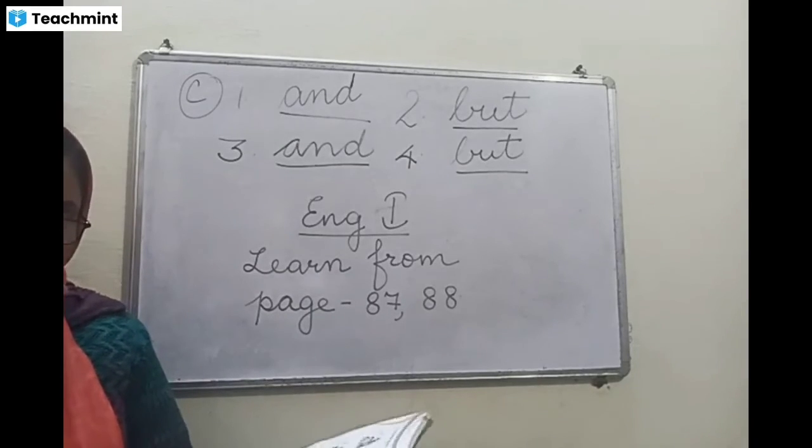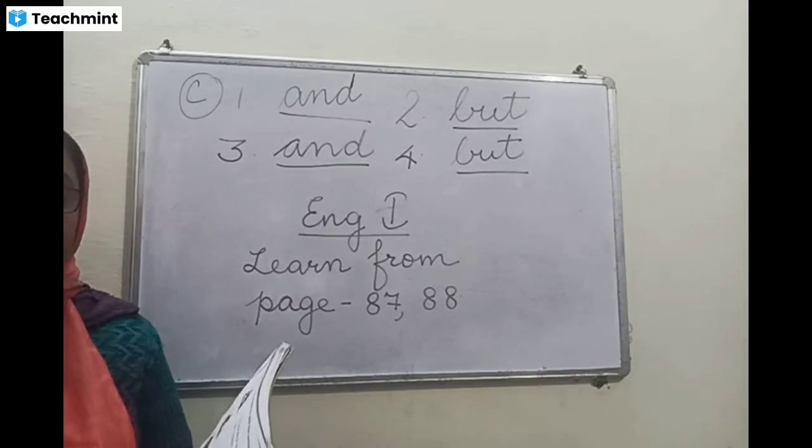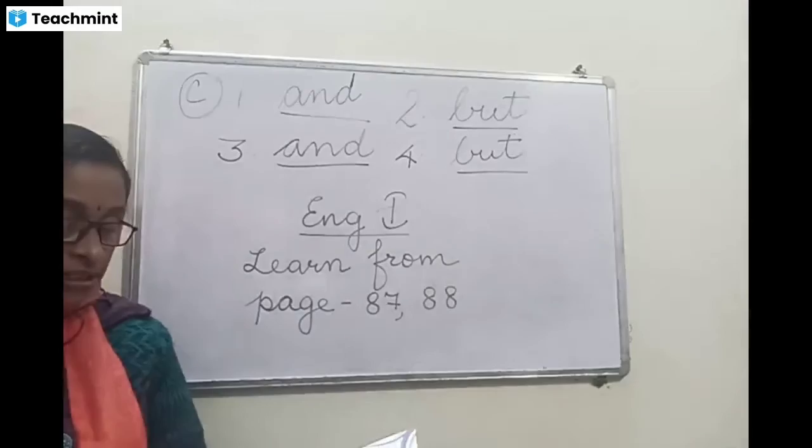For today, this much is enough. Now, on Monday, we will learn lesson 21, the interjection. For today, this much is enough.